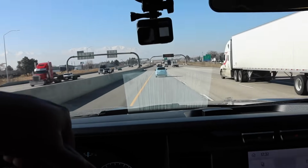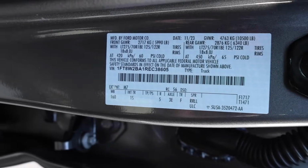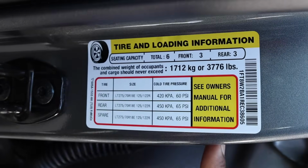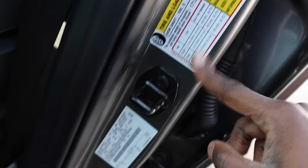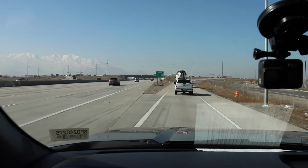As far as the numbers on the door go for the Ford, you guys can see the axles. Just be sure to pause. I'm not going to go through every single thing here, but here's the payload at 3,776 pounds, and that is with a 10.5 GVWR.